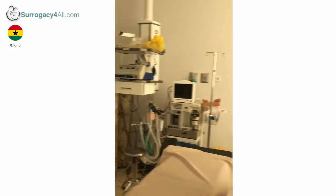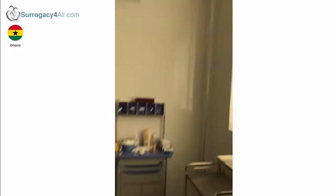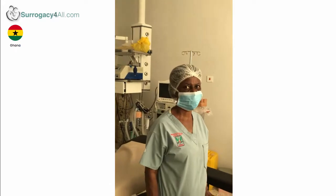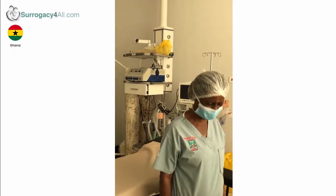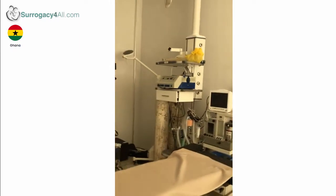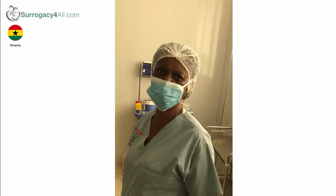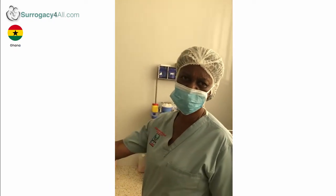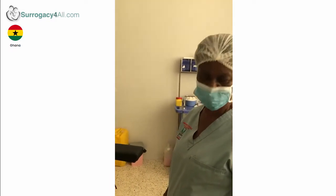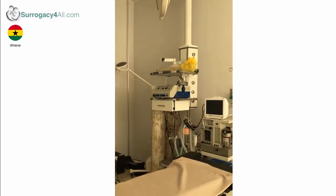Okay. And then you see all this equipment here. So everything you would need to deliver a baby is right here. Wow. Everything, except for the doctor. Do you do deliveries also? Yes, I do spontaneous vaginal deliveries, and we assist in cesarean section as well. The doctor helps with the cesarean, and then for the cesarean, we have the operating room nurses.